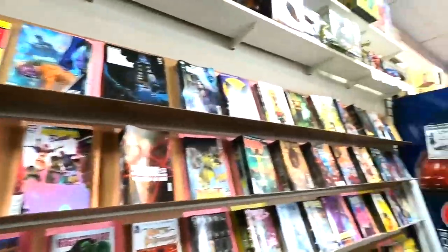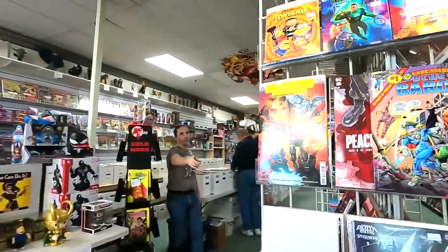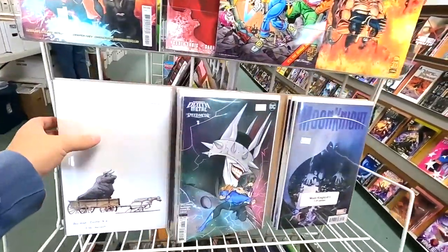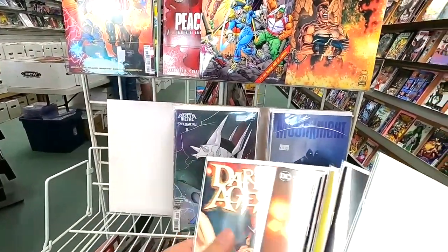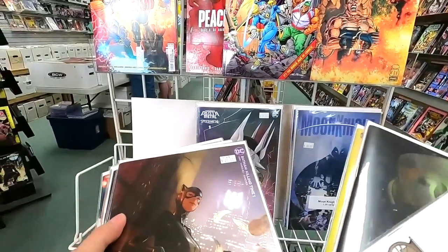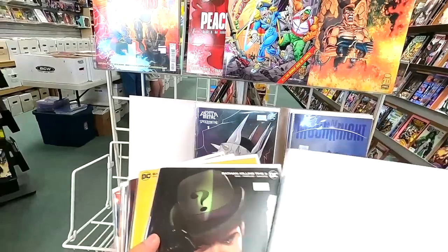All right, guys, this was our second stop of the day. This was Ron's Comic World in Mount Holly, New Jersey. Guys, what an amazing shop. Great people working there, knowledgeable people, passionate about the hobby. Ron's been in it for decades. He's survived the highs and the lows, and he's come out pretty good.